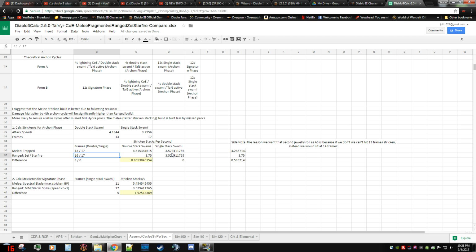There is a gap in which you lose, I guess, the rate of Stricken stacking because you're using the beam. And in this case, it rounds up from 13 frames to 16 frames. Just know that that is true. I've found it out in our previous theory crafting session, so this is what it'll be at for double stack Swami with the beam at this attack speed.